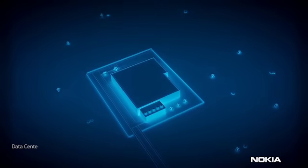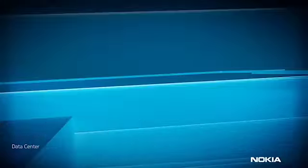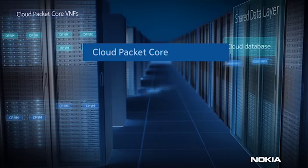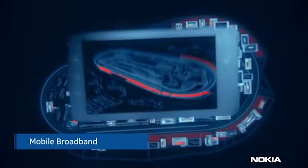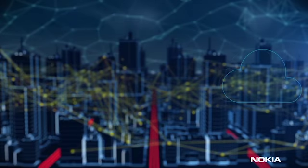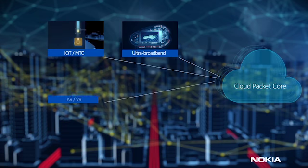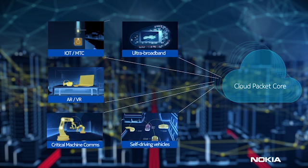It goes beyond the virtualization of core network functions offered by the competition with an architecture that's cloud native. With the Nokia Cloud Packet Core as the cornerstone of a converged mobile and fixed network, operators can profitably deliver new mobile broadband and IoT services today with a platform that provides an evolution to 5G. Operators can flexibly configure their packet core to support network slicing along with centralized or distributed deployment models to meet the performance and latency requirements of real-time next-generation services.